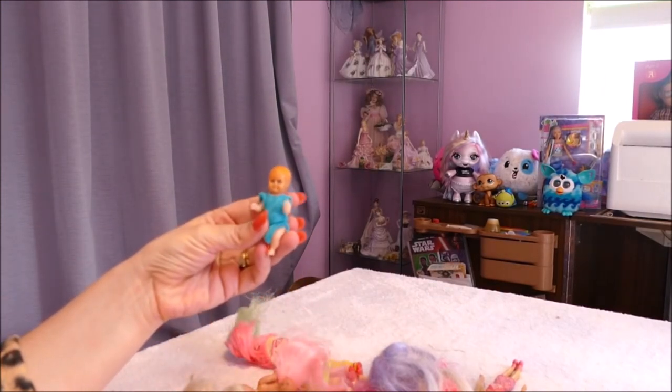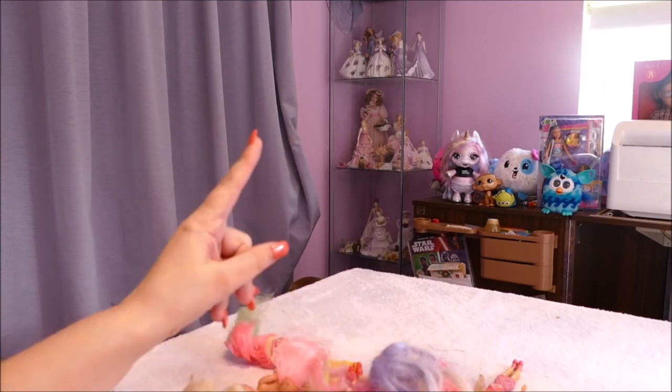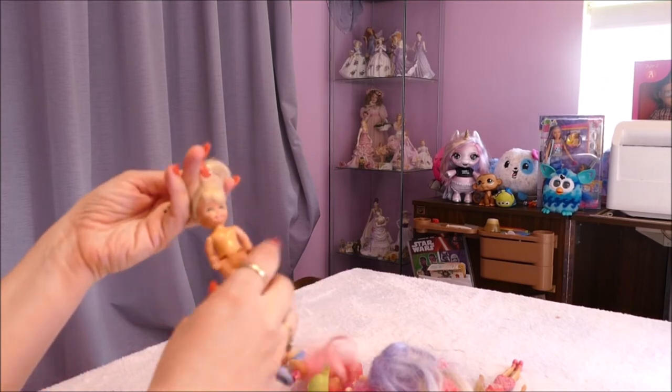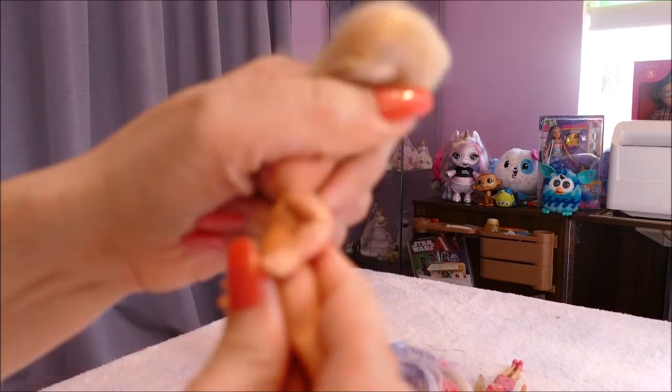Alright, we have a throw it in the bin. Yeah, there's no saving that, sweetheart. Sorry. I know there are lots of doll collectors who hate seeing toys being... Oh, her head!